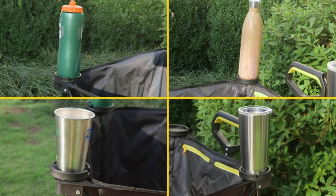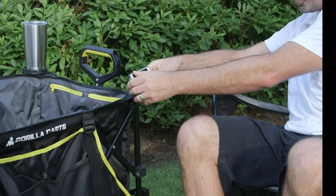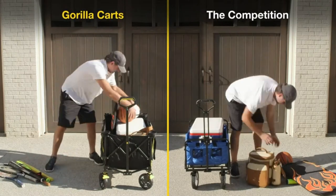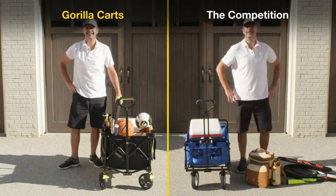We've got you covered with cup holders in all four corners that double as a stand for a phone or tablet. And the oversized bed has room for a cooler and all your gear.